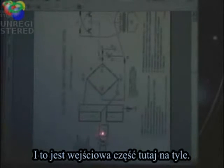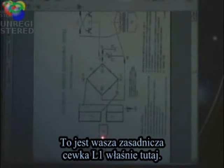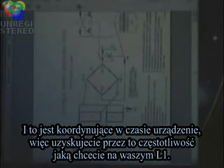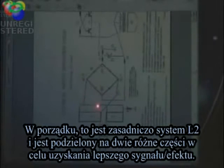This is the input part back here. This is basically your L1 coil right here. This would be your electrical system input into the L1. And this is a timing device, just the timing so that you're getting the frequency that you want on your L1. Okay, this is basically the L2 system here, and it's split up in two different parts.